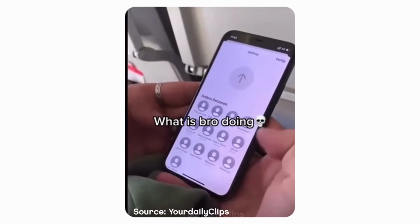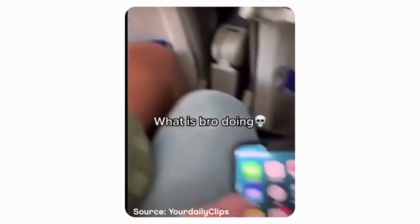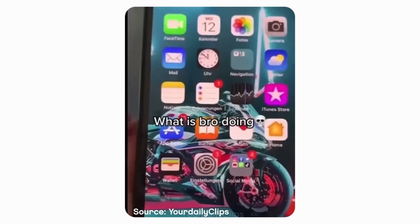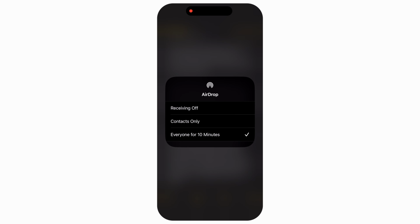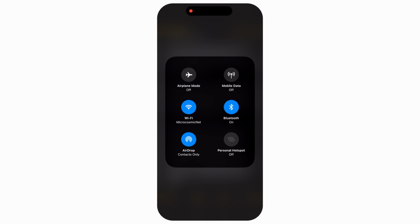Not only wired data transfer is important, but wireless as well. That's why I recommend changing the AirDrop receiving option to Contacts Only, to not risk receiving any suspicious data.